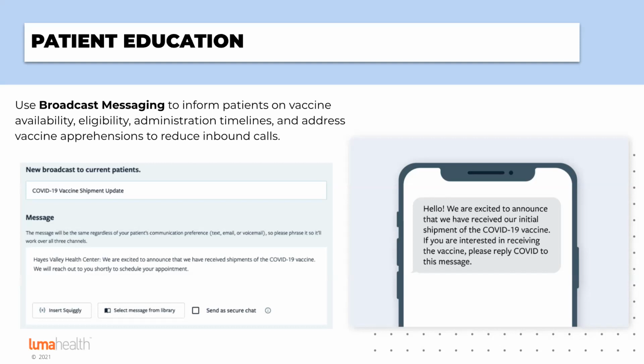The second way to handle the influx is through outbound, proactive, and capturing outreach. As you can see in the second picture, we're using Luma Health's broadcast and custom action features to message large groups of patient populations and allow them to opt into being informed of when the vaccine will be available to them. As an example, we can set up a custom action that can be used to listen to the keyword COVID and to automatically add the patient to the wait list. Here's a sample broadcast message with the custom action built in the backend. Hello, we are excited to announce that we have received our initial shipment of the COVID-19 vaccine. If you're interested in receiving the vaccine, please reply COVID to this message.